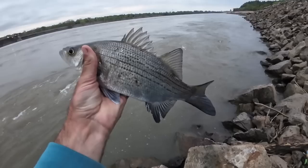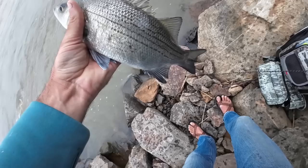I think the fish are gonna bite pretty well all morning. It's supposed to be kind of cloudy. But just in case, for some reason, they quit biting.